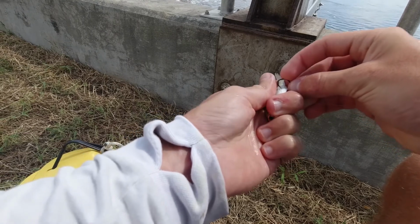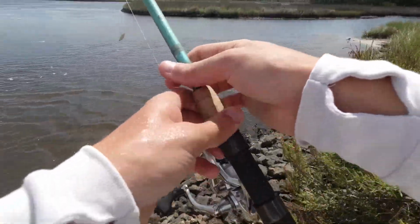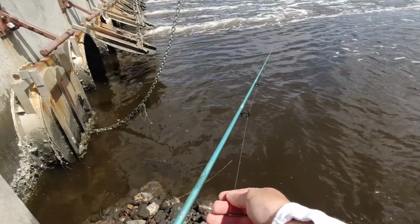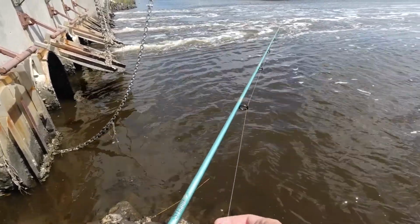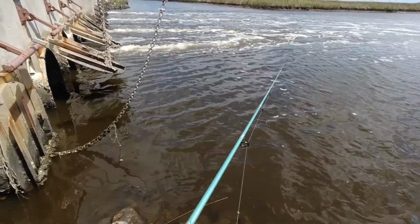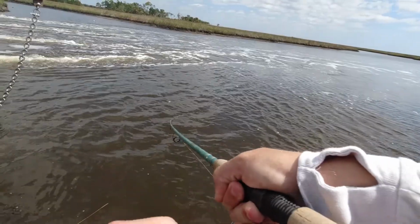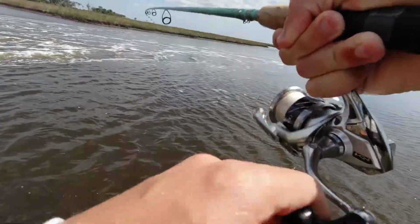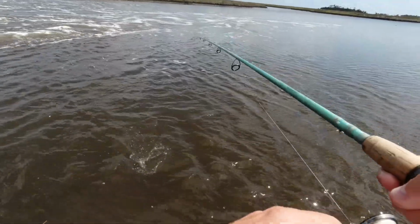Putting another one on the hook now. There we go. Let's get it back in that current. Pretty lousy cast, but it'll do. Oh, that's a fish. Looks like a trout. Yeah, a little trout.